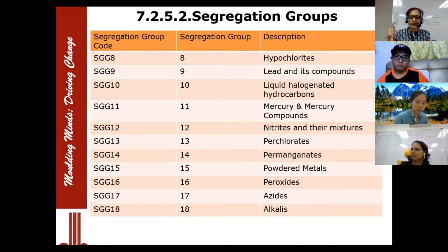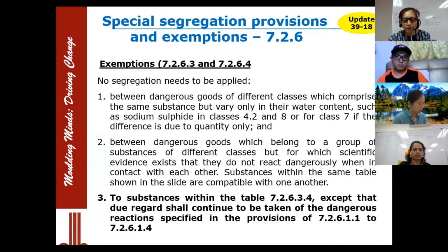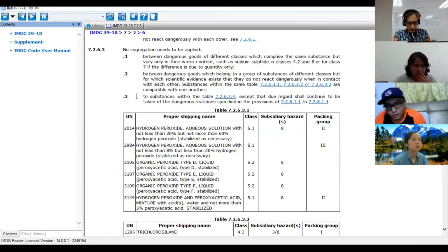All right, so despite that, we're hoping that the segregation table, column 16B, will cover that portion, but there are still some instances when that takes place. Okay, and we ended here where we were saying that despite the segregation saying that these substances have to be separated from each other, they can be kept with each other as long as they don't cause this, right? That was where we stopped. And then we looked at these things, because this 72633, I believe, is a new addition into the code. Let me just check.